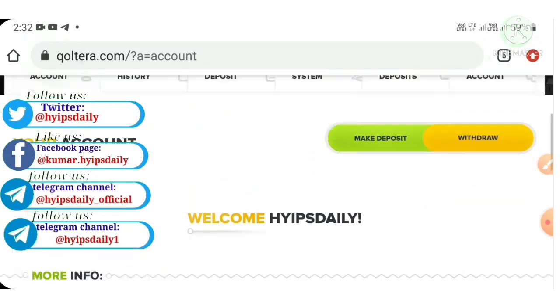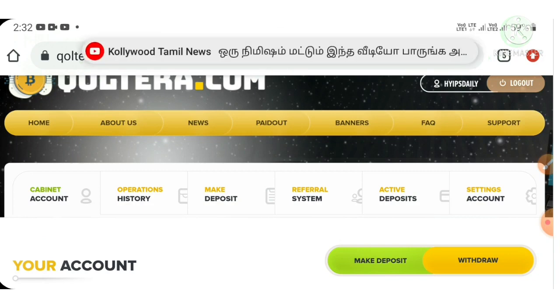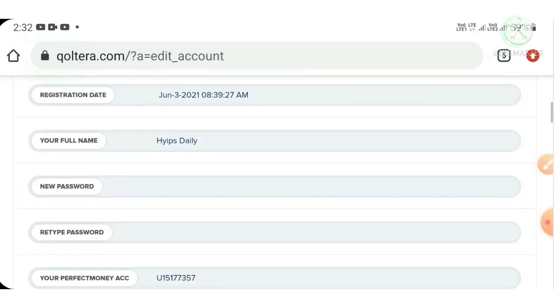After entering your account, you have to do one important thing, friends. It's nothing but that you have to set your wallet addresses. To set your wallet addresses, just hit the settings account button. It redirects you to the page.